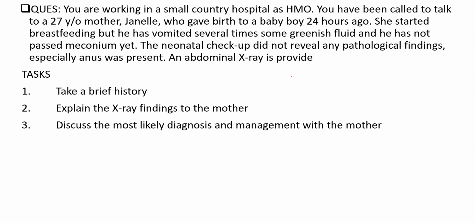Okay, moving on to duodenal atresia. This is our last case for pediatric vomiting. Duodenal atresia is important for the exam. And in here, they give you an X-ray. So you are working in a small country hospital as an HMO.